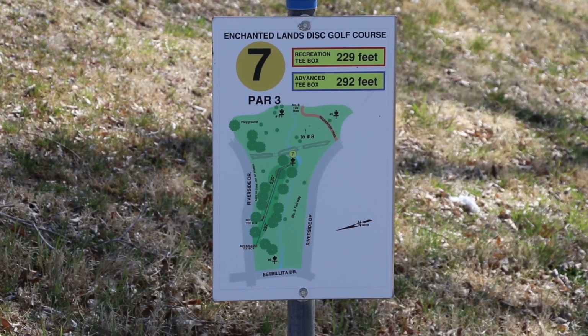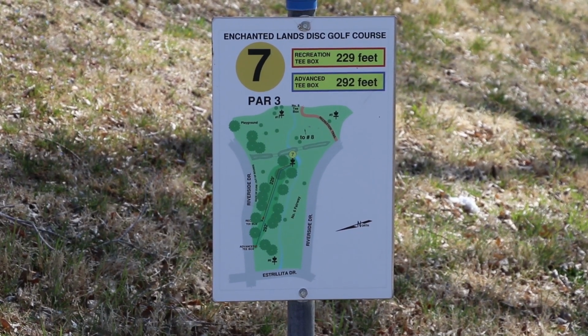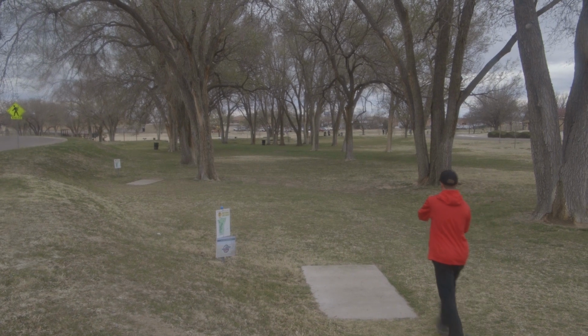We got Hole number 7. It's again one of my favorite holes at the whole course. 292 foot. A little forehand shot or a straight backhand. Yep, probably my favorite hole on the course. Honestly, living in southeast New Mexico, we don't get to play a lot of holes like this. Not that it's wooded, but for us, this is a great tunnel shot. We don't get to see shots like this very often. Nor do we get to walk 300 foot in the shade ever. Right.